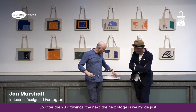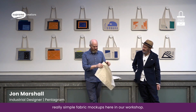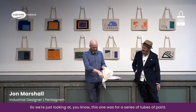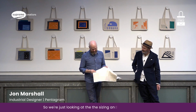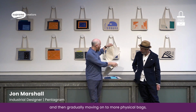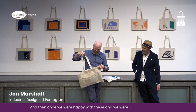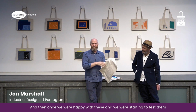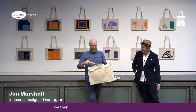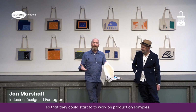Yeah, so after the 2D drawings, the next stages we made just really simple fabric mock-ups here in our workshop. So we were just looking at, this one was for a series of tubes of paint. We're just looking at the sizing and the proportions, and then gradually moving on to more physical bags that have straps. And then once we were happy with these and we were starting to test them with sketchbooks of different sizes and understanding how the pockets worked, we then sent these over to India, to Bags of Ethics, so that they could start to work on production samples.